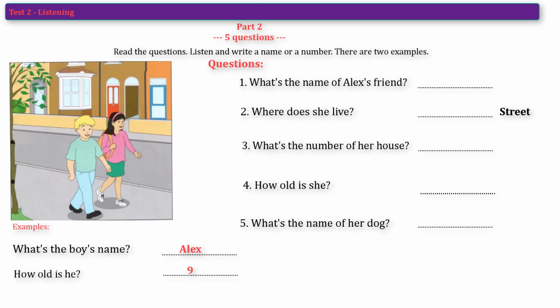Five. Does she like animals? Yes. She does. She's got a dog. What's its name? Happy. Is that H-A-P-P-Y? Yes, it is.